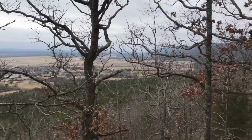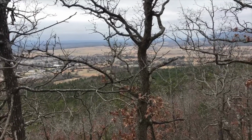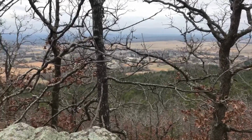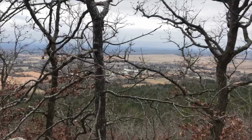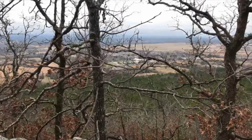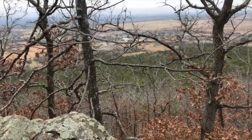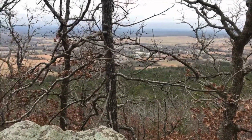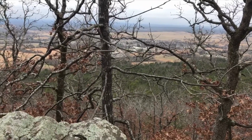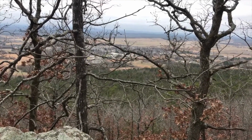If you look down that way, you can see almost all the way to Wilburton. I'm not up far enough yet above the trees where I can see the other way. But I mean, you can see the school. There's the softball field, the baseball field. I mean, everything. It's just such an awesome view from up here, and from my house to right here is 1 mile. So it's not a long ways.